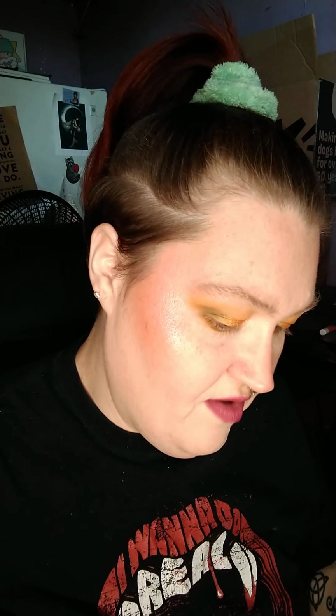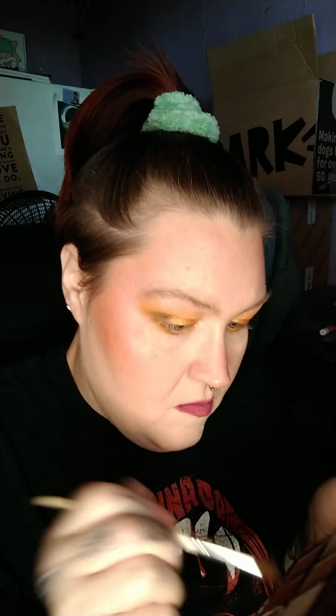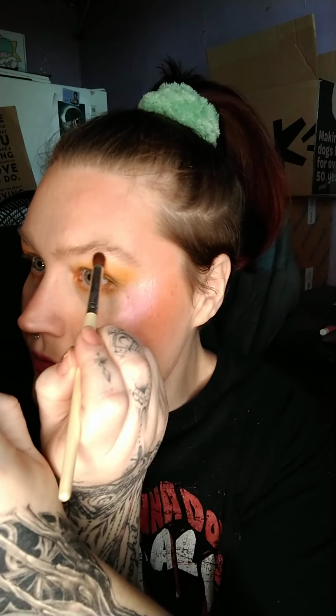So pretty. And it's just slightly different than the gold on the lid to add a little bit of contrast. Alright, I'm going to wipe my brush off again. And I'm going to dip into the color that we have on my cheekbone here. It's called Poppin'. It's that pink tinted one. I'm going to touch it to my brow bone just a little bit. Like so, like that.